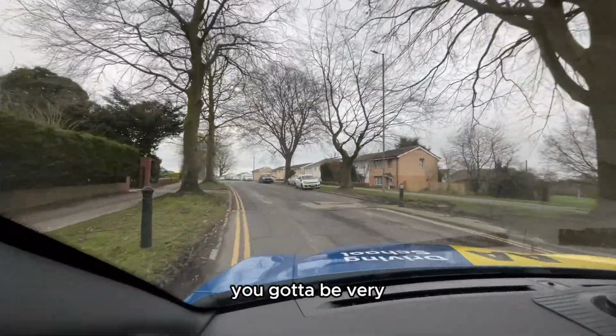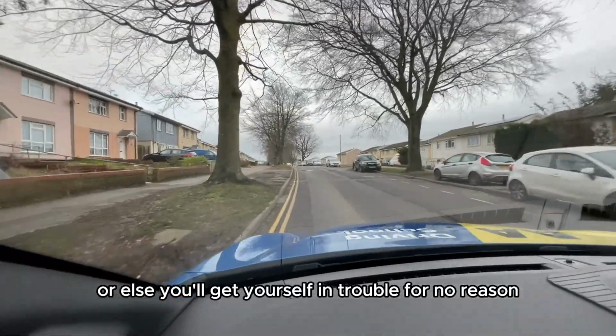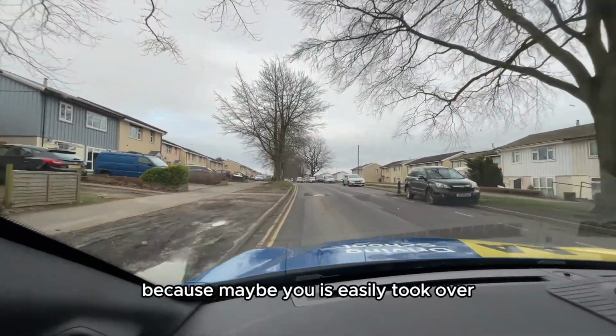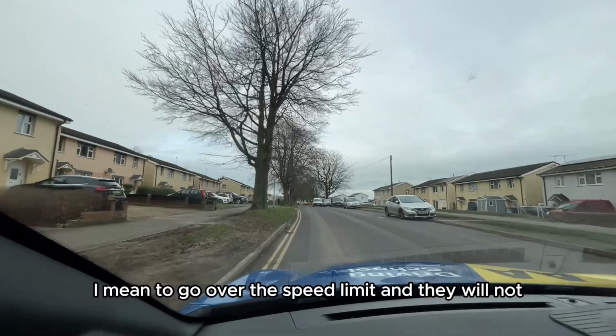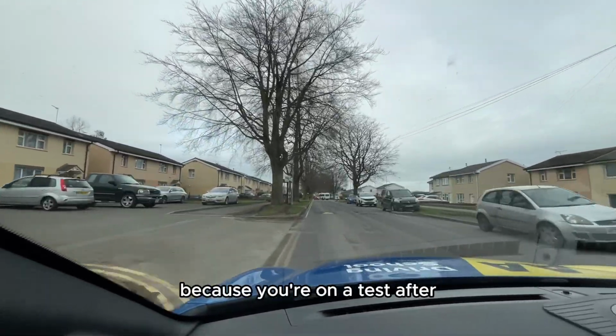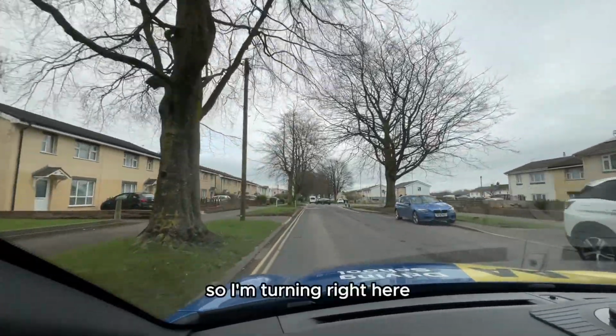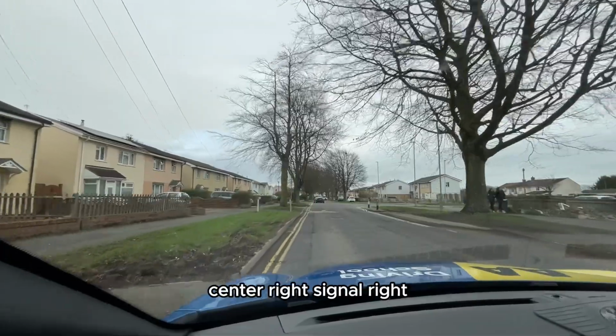You've got to be very, very switched on with this test route, or else you will get yourself in trouble for no reason, because it's easy for somebody to go over the speed limit, and they will not forgive you for that because you're on a test. After 80 yards, turn right, Northern Road. Okay, so it's the test. I'm turning right here, center and right, signal right.